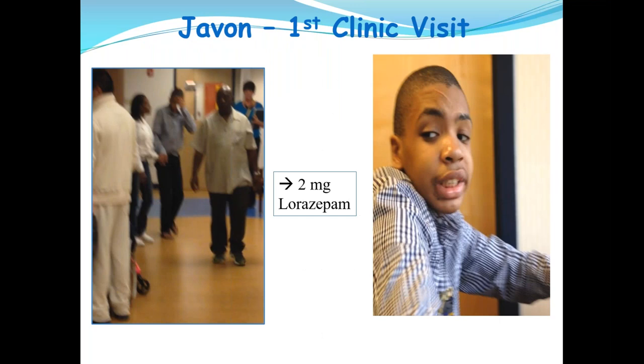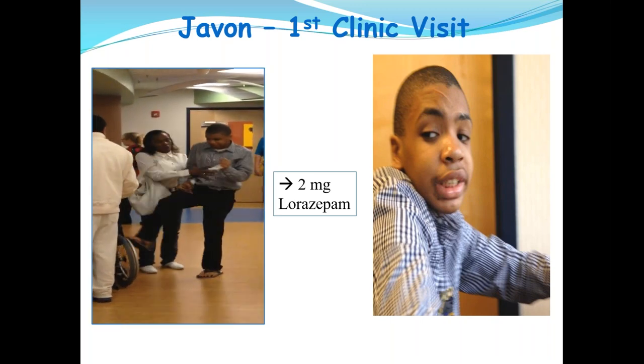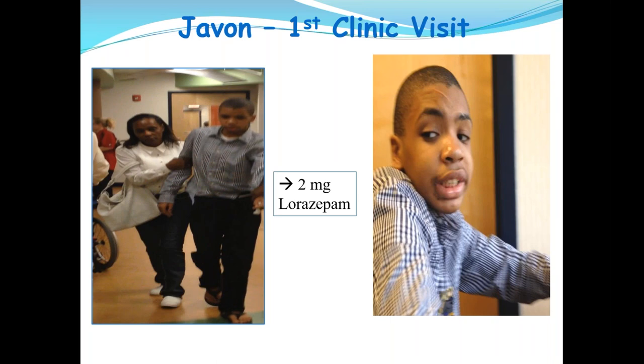Okay, I'll show you just some pictures of what we see and not go into all the details before. This is Javon's first clinic visit. It was Javon with his head down and his hand up in front of his face, kicking a kid in a wheelchair. This position with the head down and not looking at people is a very common posture that I see when kids first come in before treatment. Often I say I don't see what the kids look like until about two clinic visits later.